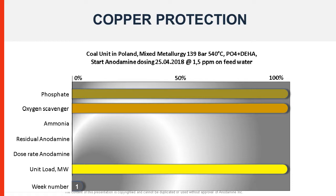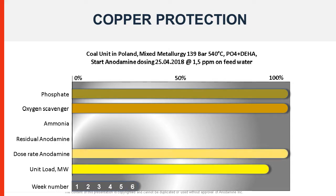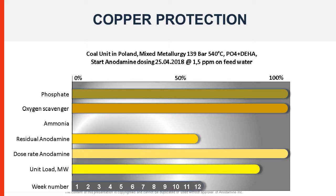So what we did was first do a baseline. We did measurements, the unit was running cycling, as you can see, week by week, low loads, higher loads, varying loads. And then we started to use anodamine, existing chemistry, AVTR plus anodamine, and we just let the system run. And then at a moment in time, there is a residual of anodamine present in the cycle, which means that the oxide is starting to saturate with anodamine and a certain residual is building up in the cycle. And this keeps on for a few weeks, and the residual is building up more and more.